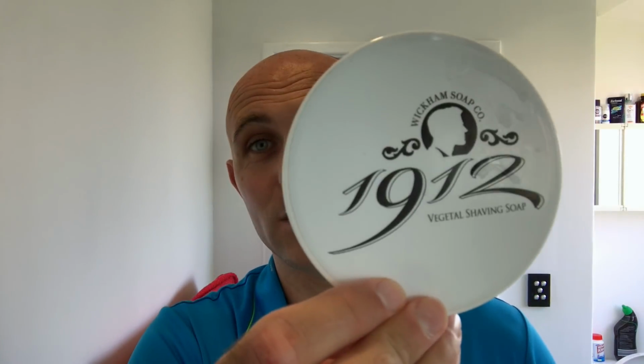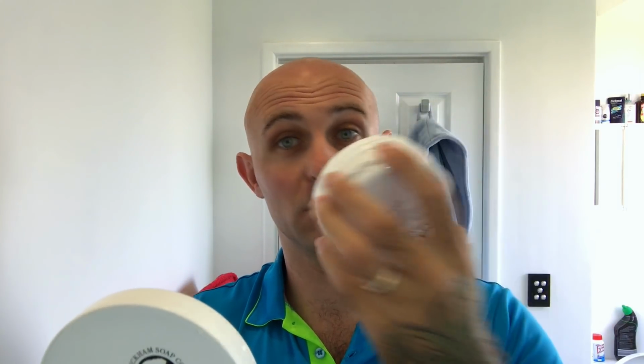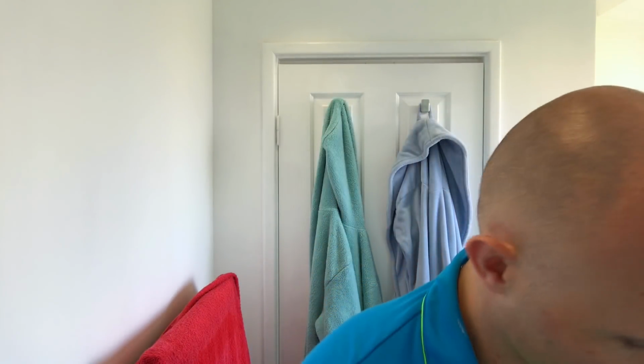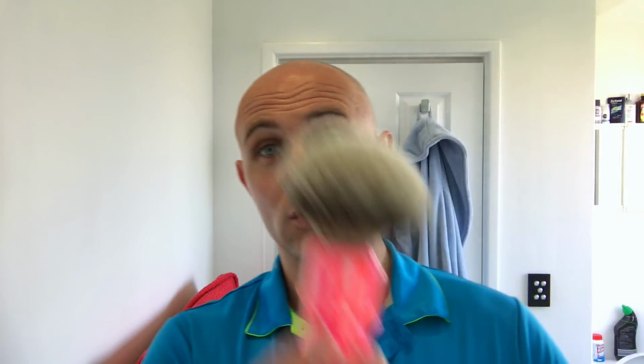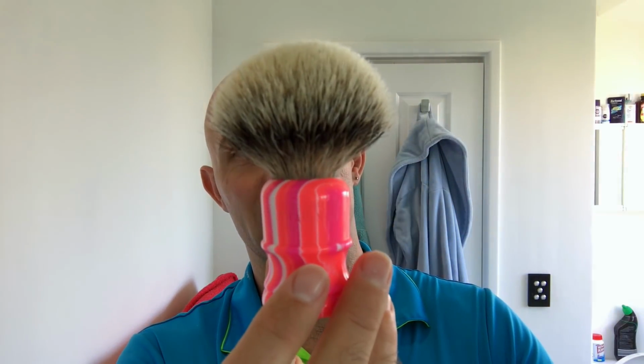Right, Wickham 1912 Club Cola, which is my most used soap, and I've still got more than half the tub left. It smells incredible. The brush was a West Coast Shaving tie-dye, which is a phenomenal brush, great handle, great weight, beautiful knot. All the tips now are starting to split, they are starting to gel a little bit now, which I'm surprised. I wasn't expecting that from a silver tip knot, especially one in such a well-priced brush.